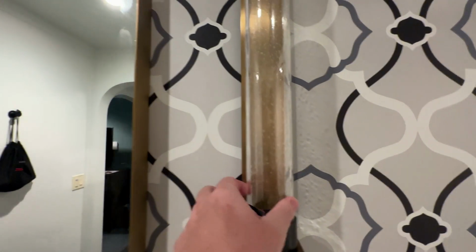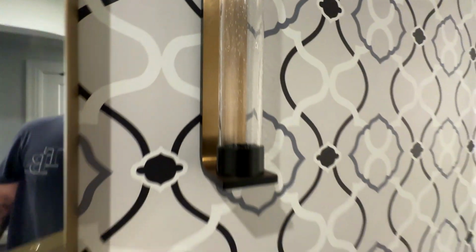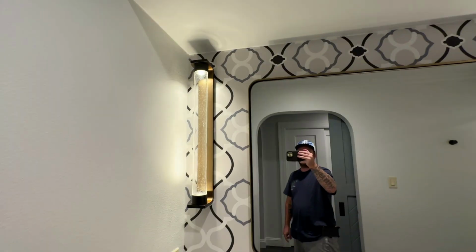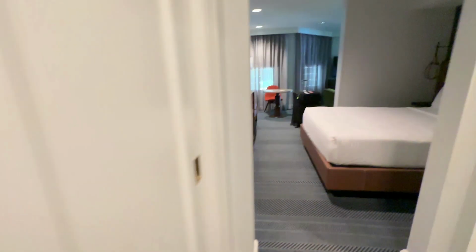These don't do anything. I think those would be lights, maybe. I don't know. Yeah, they are. There we go. Fancy. All right, across from the bathroom, we have our closet. Got some hangers, your iron, extra bedding. Looks like there's your luggage rack.